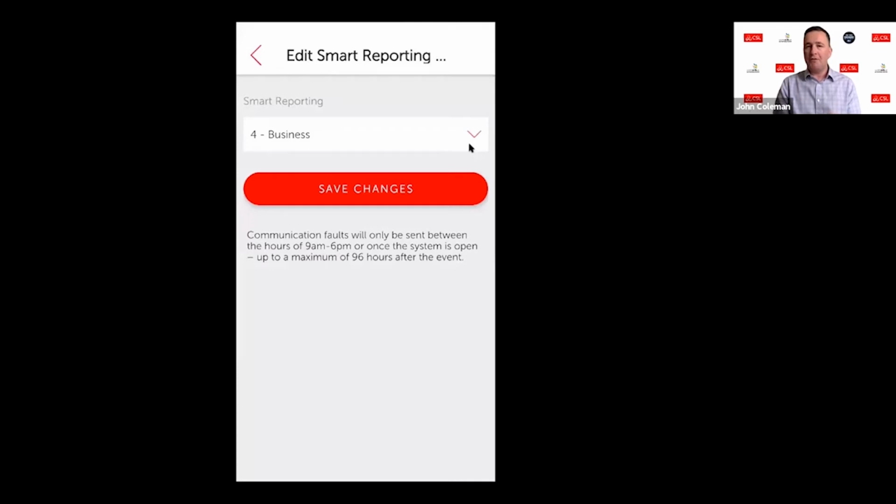If it goes into radio fail at 3 in the morning, and then Mrs. Smith unsets her alarm at 4 in the morning, and that site still has that single path failure, at that point, we'll deliver the radio fail because we know that Mrs. Smith is now awake. If it goes into radio fail at 3 and someone knocks the front door in at 4 o'clock, we'll then deliver a confirmed alarm. So the only thing that we remove is that nuisance call to the ARC at 3 o'clock in the morning.